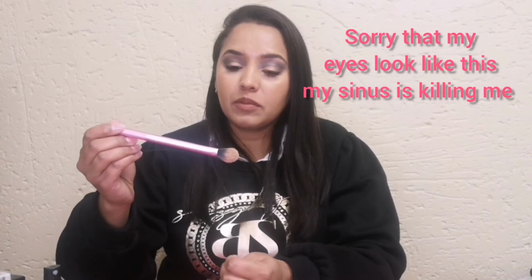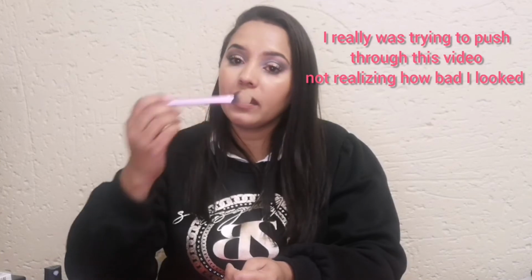So for my next brush, I have to talk about this brush from Real Techniques. This is a setting brush, and I use this for powder, especially on the under eye area. And guys, you definitely do not need this brush, but from the first day that I have used this brush, I haven't used any other thing to set my powder. I love this brush so much. It really has made my life so much easier, and definitely much quicker application.